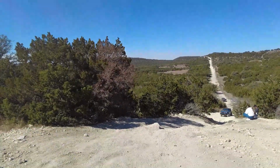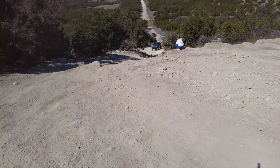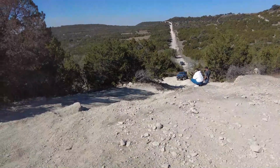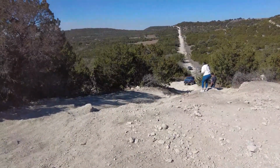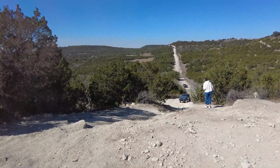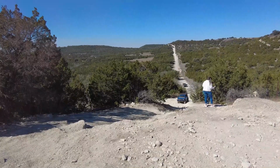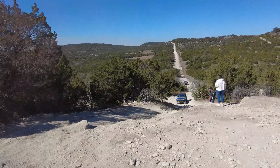Well, here we go. Come on in that Bronco. Come on. You can do it. Bring it on. You got a Bronco. Come on with it. Don't be scared. Bronco got it. He got it. Don't let these Jeeps make you look bad. Come on. That's how you peer pressure people into doing something they shouldn't be doing.